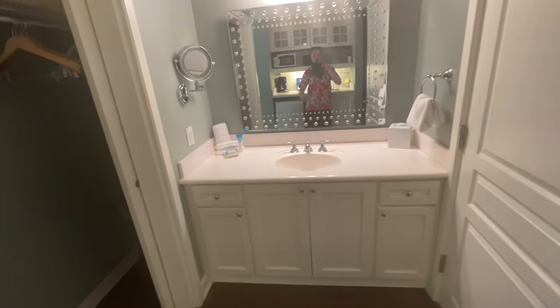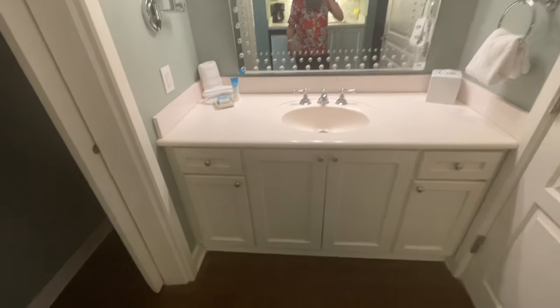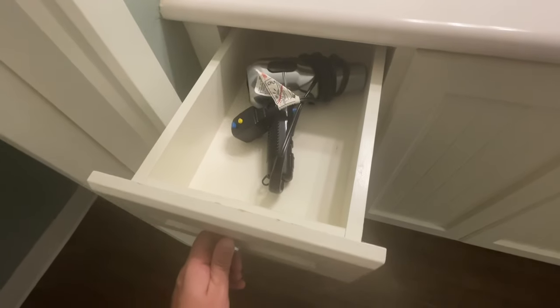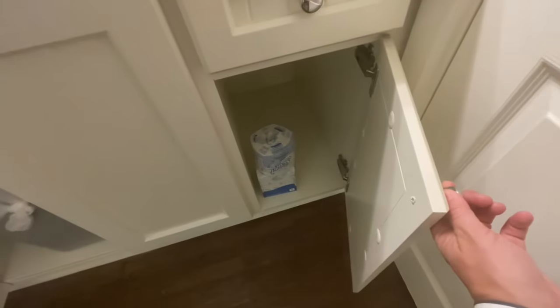Okay, so we have a sink basin here. This is a good space, actually. Lots of storage space if you use this as a shelf. And we look like we've got lots of cupboards and drawers. We've got a hairdryer. Oh, that's a massive cupboard. And then I suppose you've got your trash can here. Still storage space if you wish to use it. Another drawer, another cupboard with your bog roll. Can never have too much.